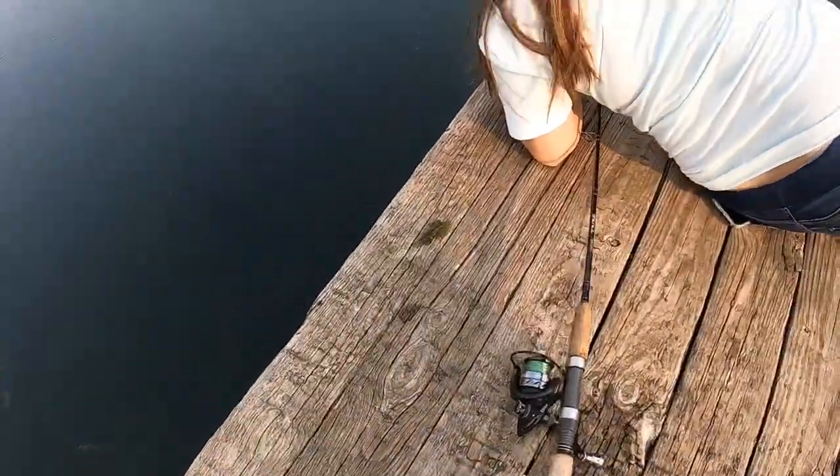Also, when we were over by the actual lake over there on the dock, I saw a little muskie. So I'm gonna show you guys when we saw that. Roll the clip. Is he still there? Yep.